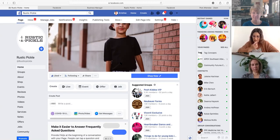Groups can also be linked to your page, which I will show you on here. If you look on the left-hand side again, this is where we talked about two days ago about filling out all the relevant information for your page. But there's a section here for groups.